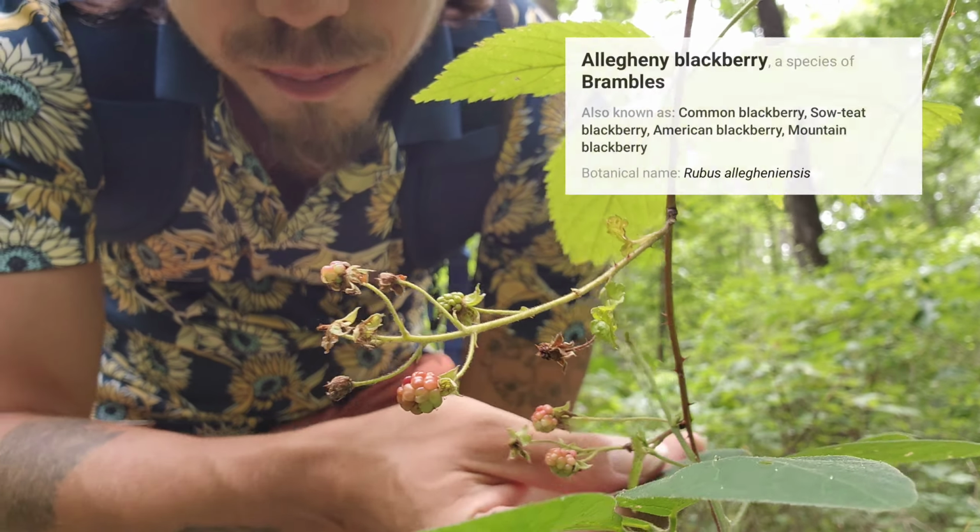Okay, so a blackberry bramble. As y'all know, blackberries are daggum good, but they're also important for the wildlife. They provide an important source of nutrition.